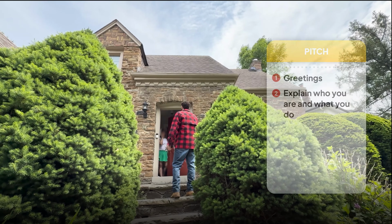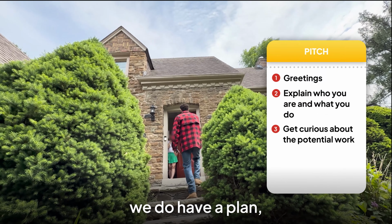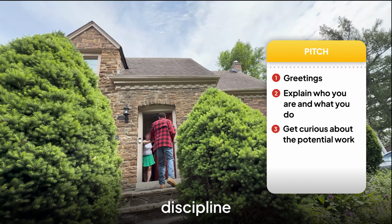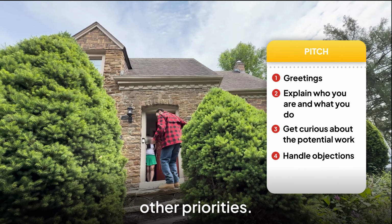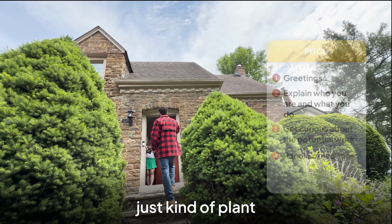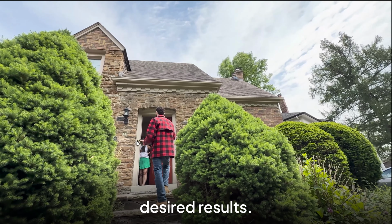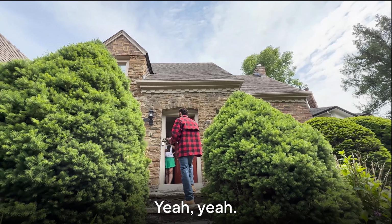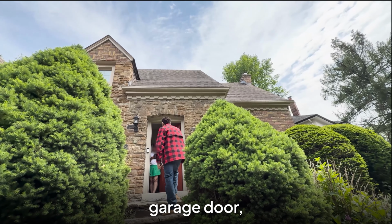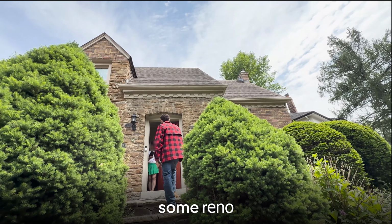Right. What's the plan? Right now, we do have a plan, but we don't have the finances to pay for anything. You know what? I do respect the financial discipline, because obviously you have probably other priorities. That's great though. That's good for us to know. Something to just kind of plant the seed is we don't typically need to do everything to still get the desired results. So if I'm just looking at the garage door, I don't think that's going to cross the 4-figure mark. We're looking at replacing the garage door, but because of the way it is, we have to do some reno inside the garage.